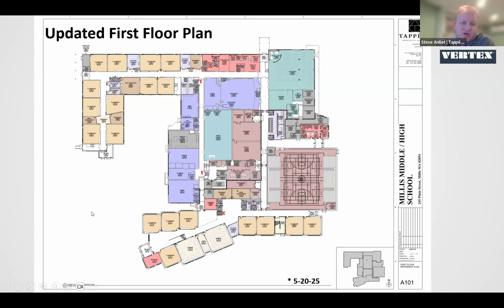So there's a darker line that's indicated here where I'm tracing my cursor. That's the extent of the current building where we're taking over. There's a freestanding garage space just outside of that existing wall. So that's the extent of the current building. So the middle school addition will be, for lack of a better term, making the locker rooms more interior in terms of the overall plan.